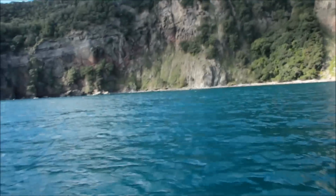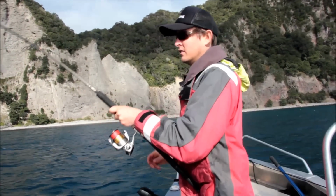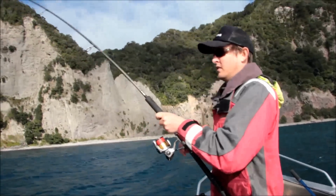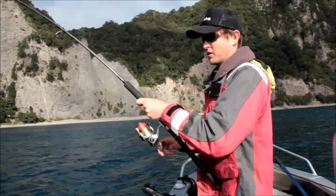See what comes up. Who's winning the fight, Darren? You getting much line back on him? We can see a bit leaving the spool. The drag's not up that tight, but the fish is just there now, I can see it. Still a little bit deep for the camera, I think. Yeah. See a little bit of colour. Nice fish.